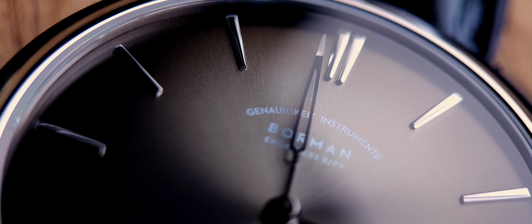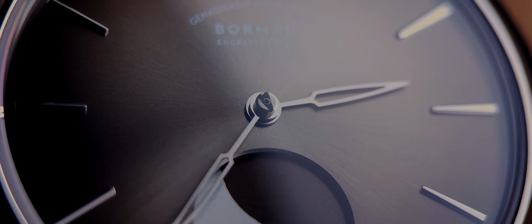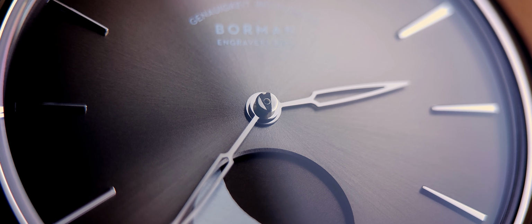The seconds hand, however, I don't really know what I feel about it. It's essentially just a small knob with a little black arrow printed on it. For one, I feel that they could have just done the seconds knob without the arrow, but I'm also glad that at least it's not that obvious on the watch itself.